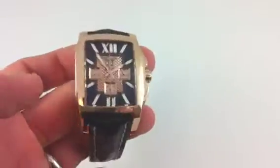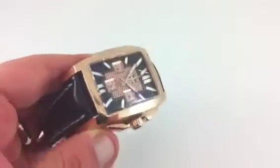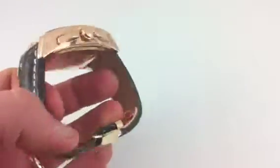This particular watch retails for $35,000. And this watch, again, is in perfect running condition and keeping good time.